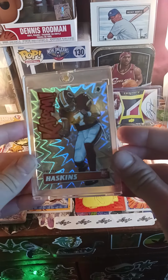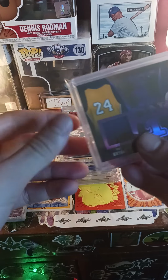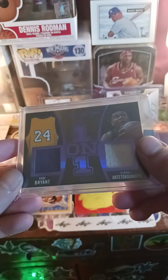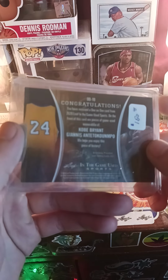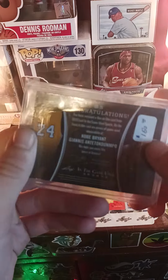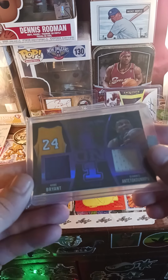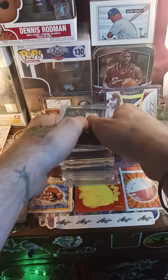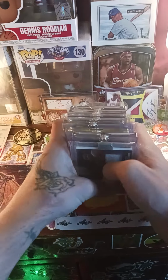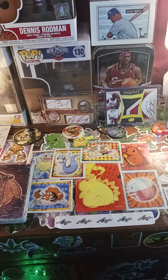Dwayne Haskins, rest in peace, with the Kaboom. And then we have this Kobe Bryant, Giannis Antetokounmpo game used jersey, 1-on-1. And it's not even numbered, and the price tag's 150 for it at a show. I can't believe the dude thought he'd get 150 out of this. I think this is like a Leaf card. But I think I offered him like 100, and he didn't want to take it, but he ended up budging. So, last few cards.